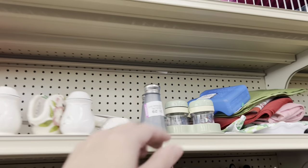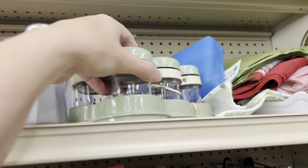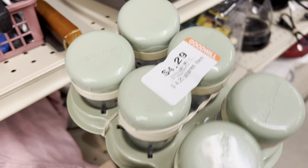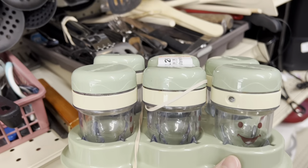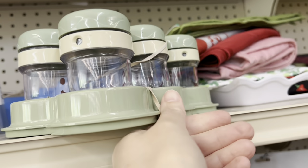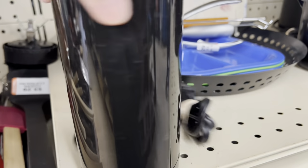Now, I think this set right here is to hold homemade baby food. I may be wrong. Y'all can correct me if I'm wrong. But y'all, these would make great little snack containers for your little kids. Like, you don't have to put the wet homemade baby food in there. You could use these to put little crackers or little snacks, even for yourself, and throw in a bag to go on a trip or the ball field.